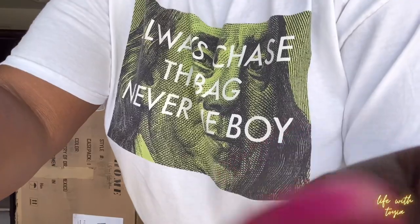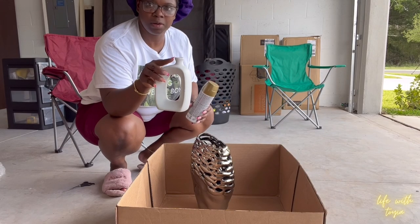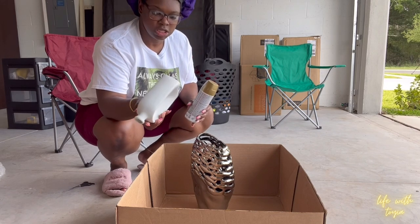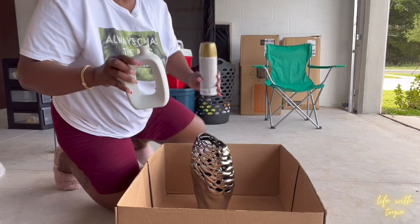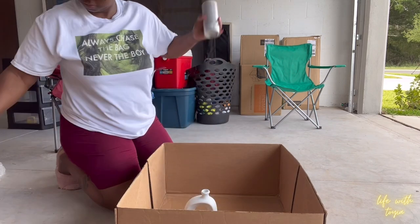We are going to spray paint. I also have this little base too, y'all. I want to spray paint this too. I have three of these in different sizes. So I want to spray paint it and see how this one turns out as well, y'all. Let's do the little one first.